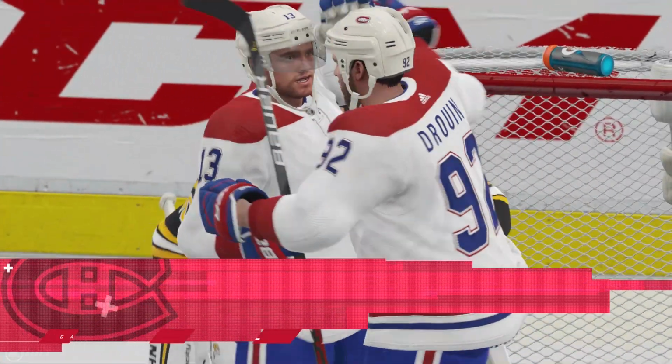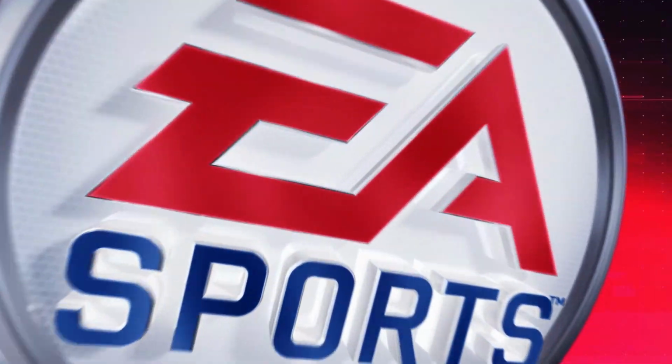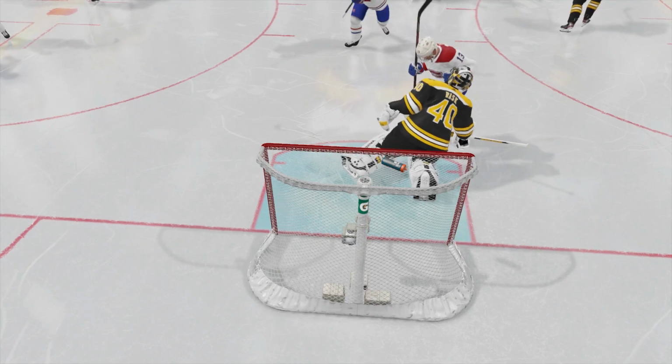Scores! He put it in himself. He tried to make the save. I don't think he knew where it was. Oh, he's got to be sick about that. He puts it into his own net. It's already hard enough, and now he makes it worse for himself.